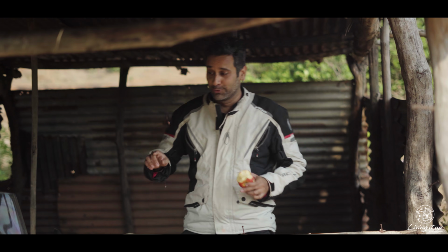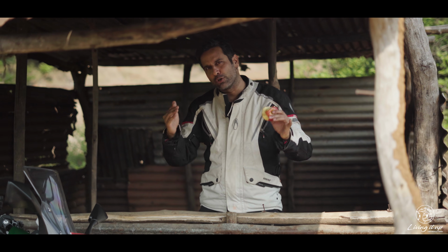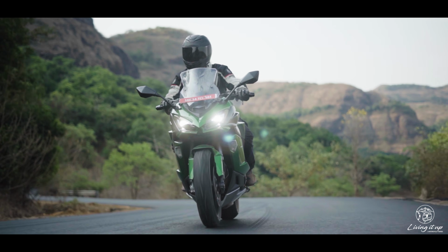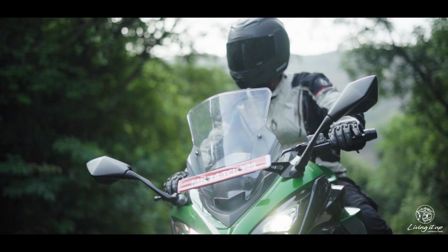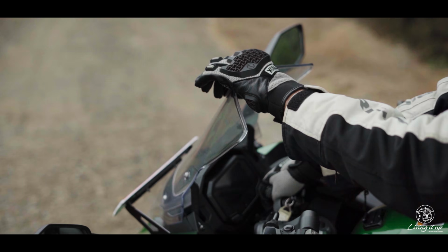And the reason that you can do these crazy speeds without your face being planted at the back of your head is because of the adjustable windscreen. It does a pretty good job of cocooning you from the wind blast. I mean, there is a bit of buffeting in the topmost setting, but when you slant it a little bit closer towards yourself, it works pretty well.